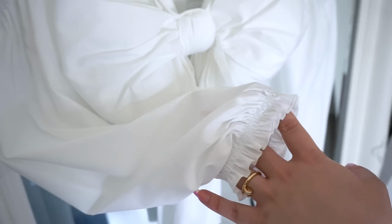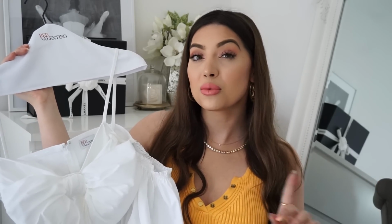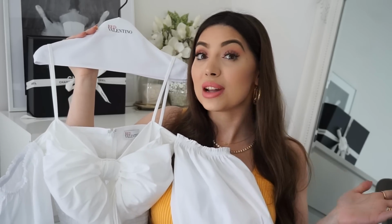Oh my god, how much did I pay for it? I think it was about 450 pounds. On some websites it went on sale. If it's still available, I'll link it down below, but it was half price. To me, it looks better than the Chanel top. Let me know what you guys think.